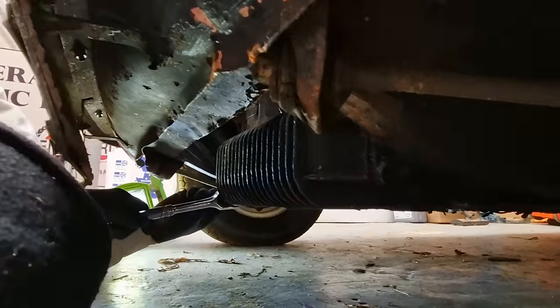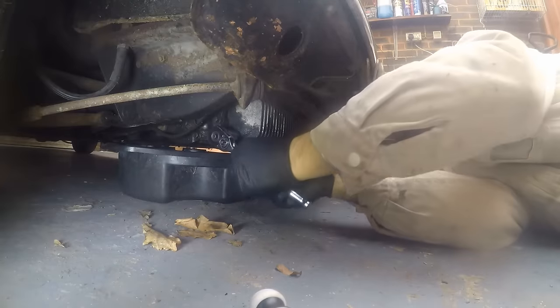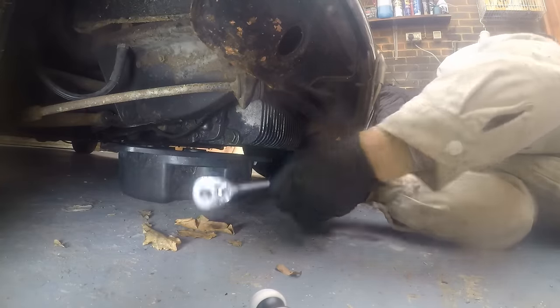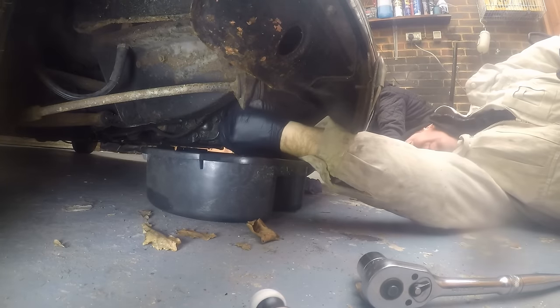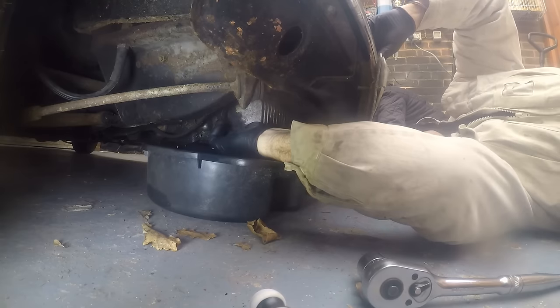Right, oil drain tray. It's right next to you. See if we'll break the seal. Broke it. Well, it's a sump plug, it shouldn't be too bad. Come on, you little git.